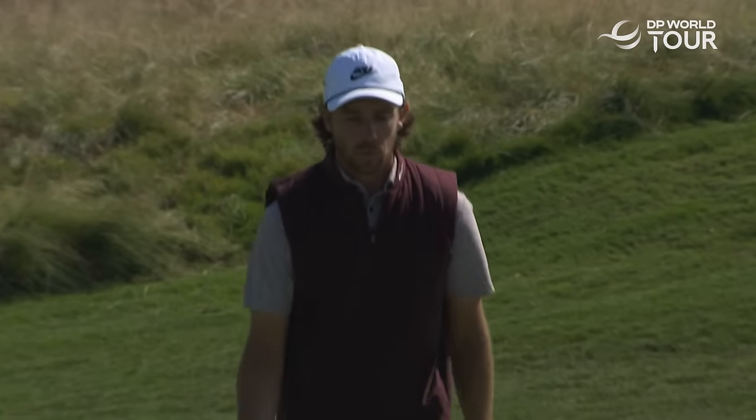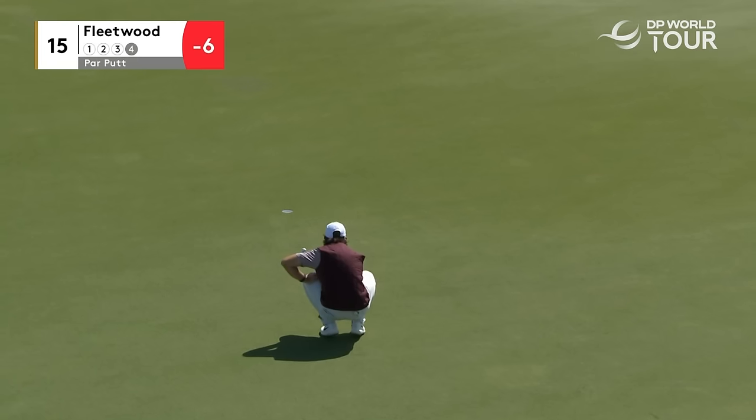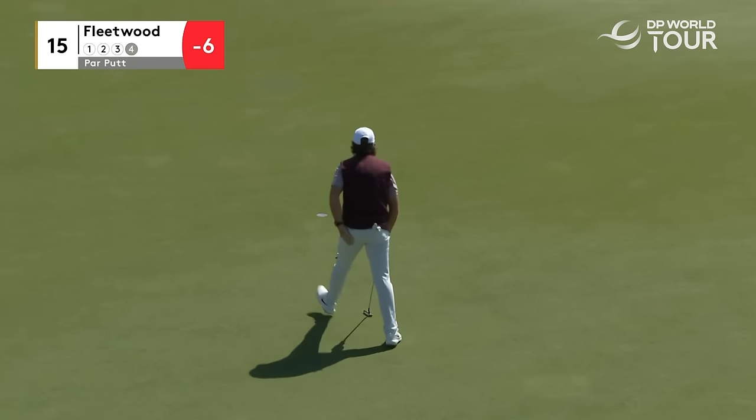Design of the golf course, it gives you so many different choices. Sometimes it's like, okay, which way do I want to play? And then you have to commit to whichever choice you make.